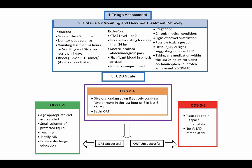Children less than 6 months would be excluded from this. They are much more difficult to assess, and the differential for those children who are vomiting may be quite different than the older child. This care pathway only includes those who are non-toxic and have a limited history of vomiting and diarrhea, so less than 7 days.